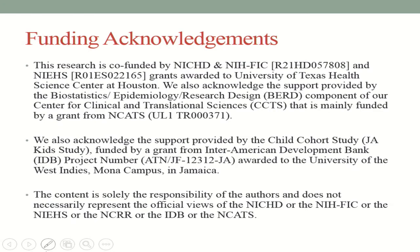The funding acknowledgement: we have had continuous funding from 2009 for an R21 and an R01, which is ending, and we have another year of funding to finish that. Some of the follow-up of the GA kids is going to happen during this year. And we also have a grant from CTSA, the Center for Clinical Translation Sciences, that we have used funding from from time to time.